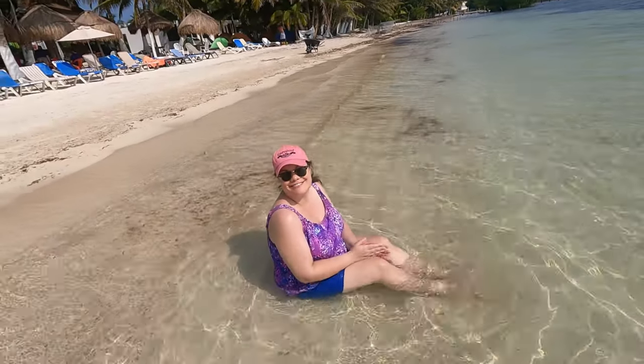A little mermaid in the sea. I love it here. And this is Playa Luna. It's a very nice place, and we got really lucky. It's very different from the weather yesterday. The water's calm. It's clear. It's super, super clear. And it's really nice.